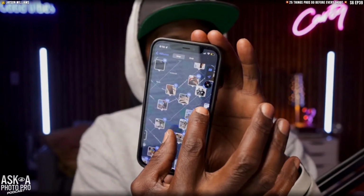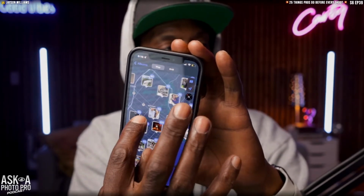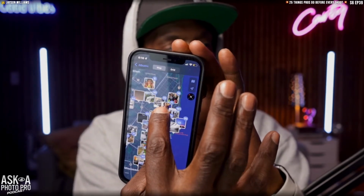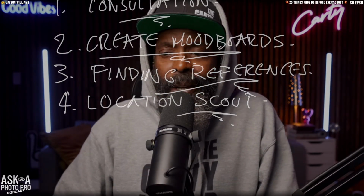So I use my phone to location scout. And after a while, when you live in a city, your locations start looking like this. This is what your locations start to look like. So shooting with your phone, there's a reason for it. It geotags your photos and you can go back to that sick location after the fact. So be crazy with your location scouting.